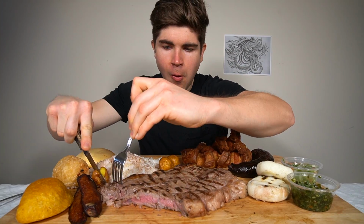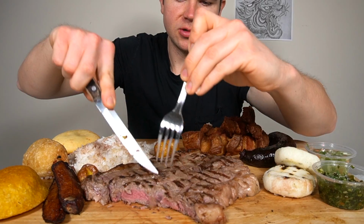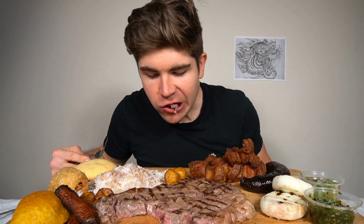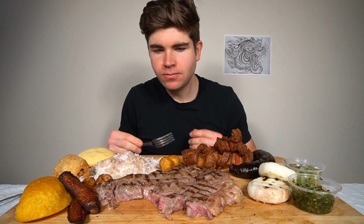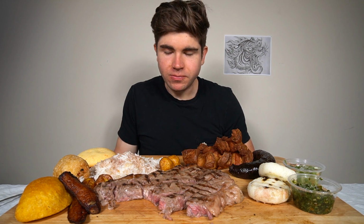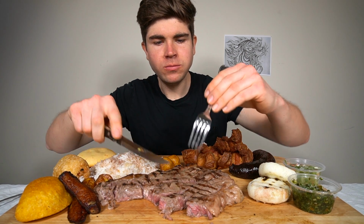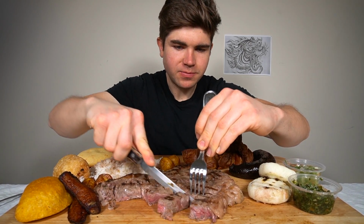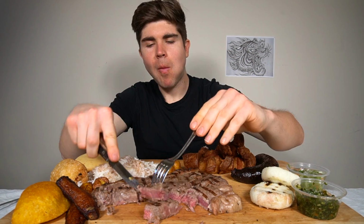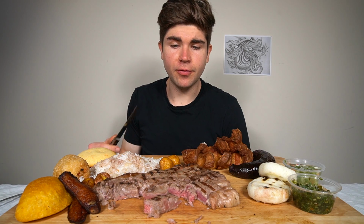This is good steak. So I do like how they cut it. So you have these slices, if you could see that. So far, this is pretty perfect. Buttery steak. It's actually quite tender. And the flavors inside of this are good.